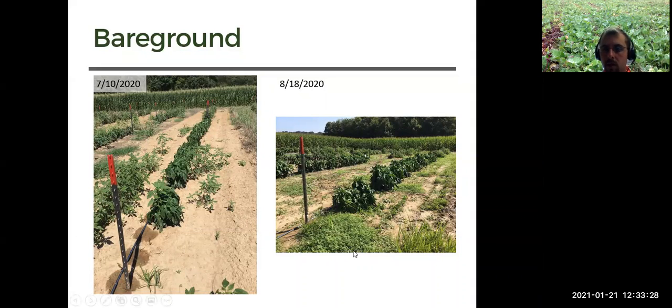You will see in some of these plots the green that's on the ground in the August picture. We had lots of carpetweed, which is a very common weed in field and vegetable production crops.